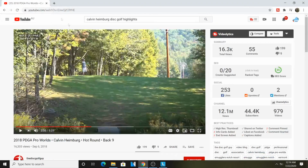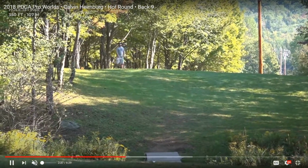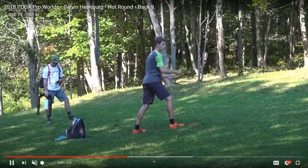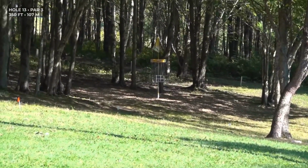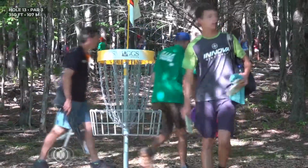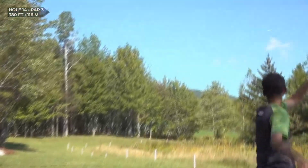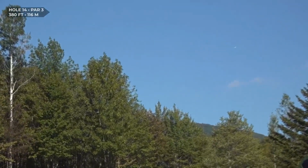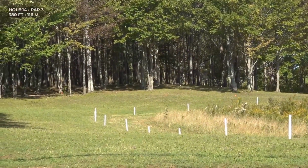So the last guy on this list is going to be Calvin Heinberg. Calvin Heinberg is one of the hottest players on tour right now, not only in tour points, but in play in general. He has been finishing in the top 2 in several tournaments already this year, a couple of Pro Tour events. He's always battling for the lead, and I think his consistent play is due to his consistent ability to throw big power on hyzer 90% of the time. So Calvin always plays the high percentage play.